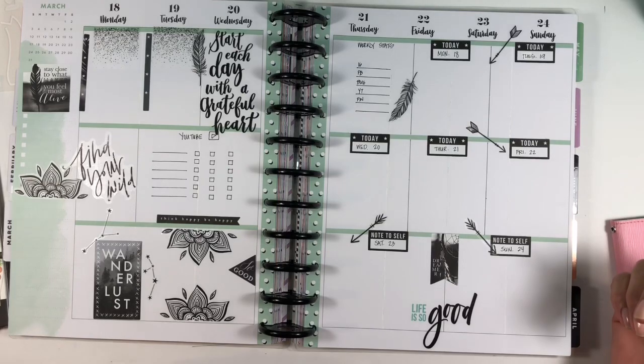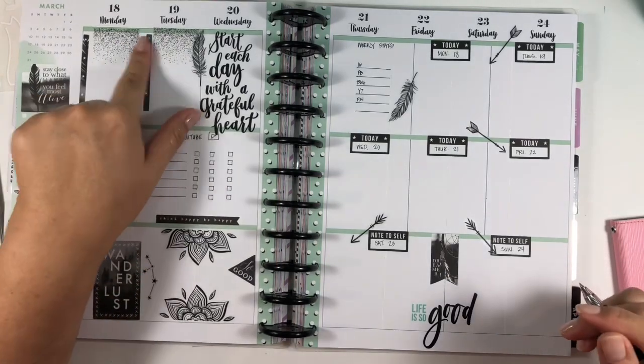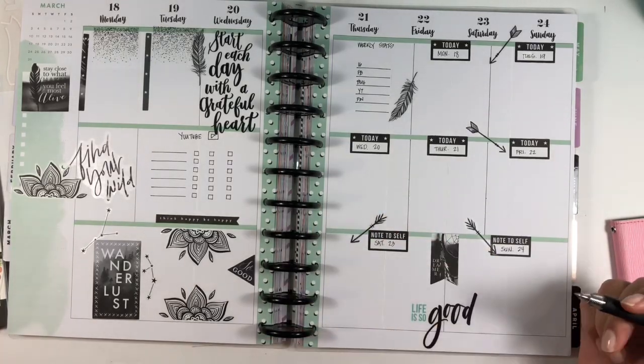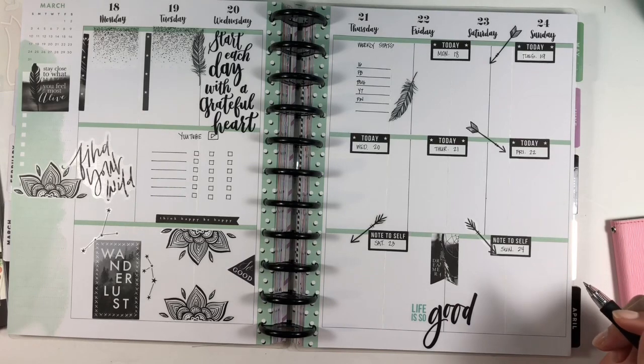Okay. And to be perfectly honest, I think it looks kind of nice. The black and green, yeah. Again, I'm going to put something here just to denote what it is, although my box's positions don't really change, so I don't really need to do that. But yeah, this is my spread for the week of the 18th through the 24th.